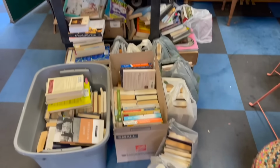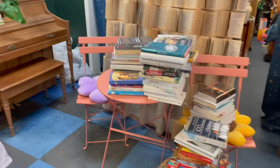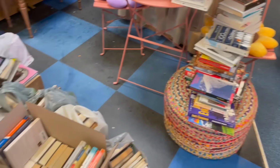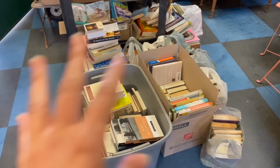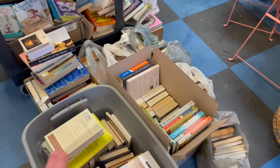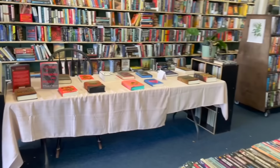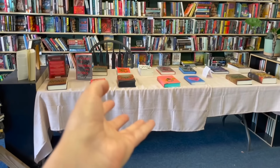But let me show you guys what needs to be done. So we have all of these books that are not yet priced and or put out. We're gonna try to make some impact on this today, and then also so we can use these boxes for the Ren Faire.